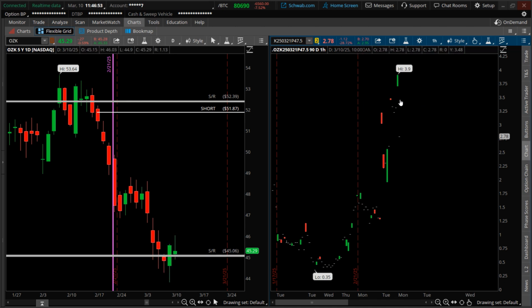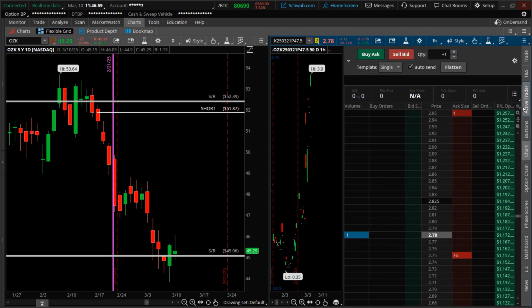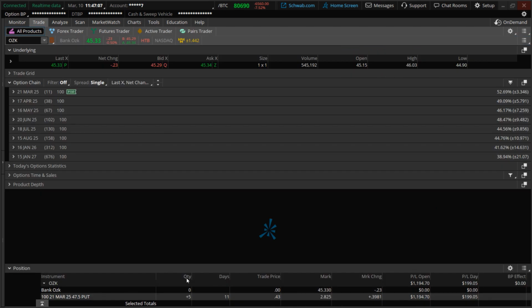So I thought, while it's here, as the market is still pulling back, I'll go ahead and place an order to close this out. So opening up active trader, I'm going to see if I can close this out here at $1,200. Again, I'm holding 5 of these contracts, right? So there's 5 contracts. It's about $6 away from my $1,200 target.